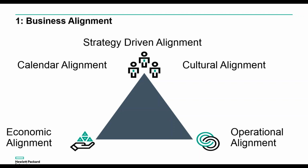The other area is calendar alignment, and that is all about getting the business in sync with the recurring calendar, the pace, and the timing of the organization as a whole. And it dovetails three interrelated areas: the IT vision, strategy, and budget calendar, the big events corporate calendar, and then the operational calendar of every business organization.